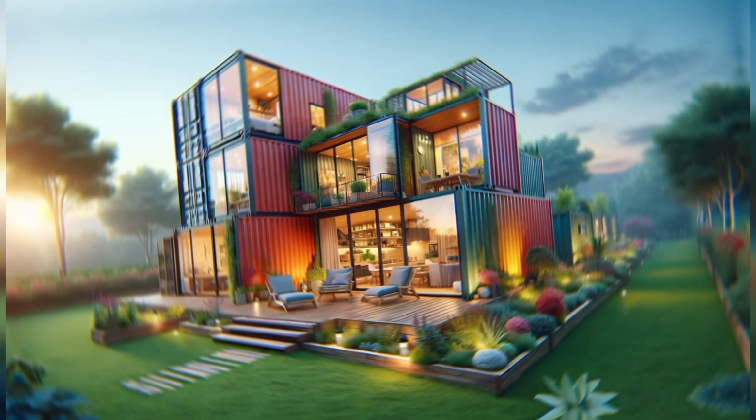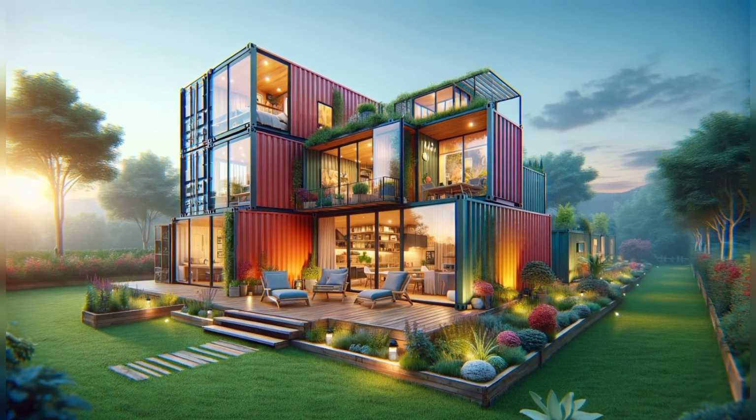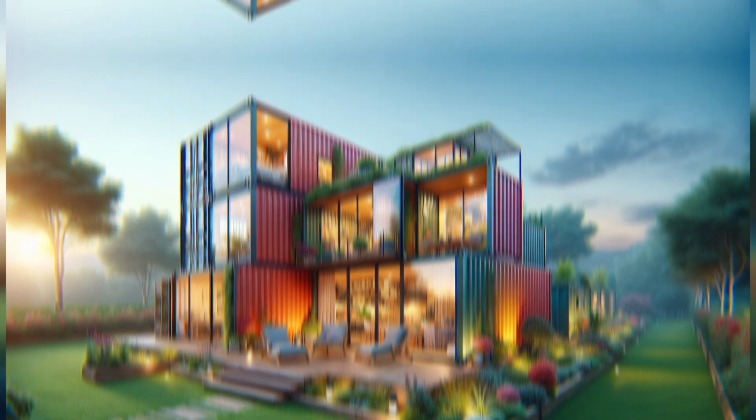Now let's peel back the layers of this unconventional yet fascinating construction process.